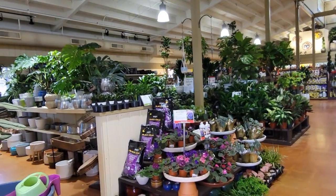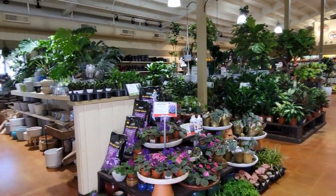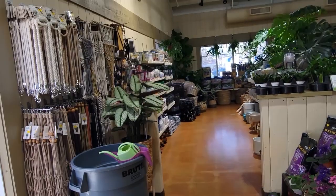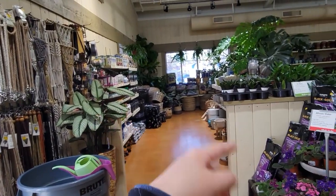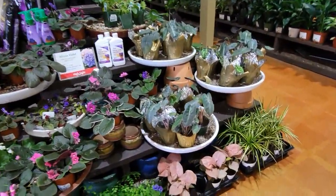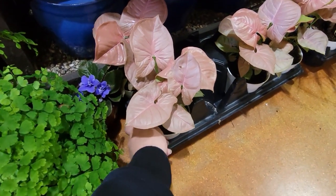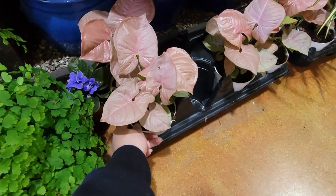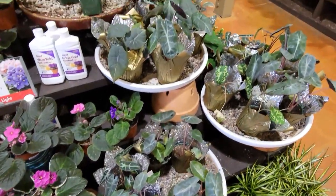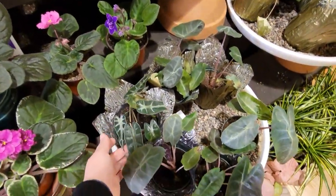Alright, so now we're at Armstrong. I kind of already went through this place a little bit, and they have some really great stuff. So, you guys already know the inside: pots, hanging macrames, but let's look at the plants. This is the pink syngonium. Oh my gosh, look how cute these are. Oh, these are so pretty. I think I'm gonna get one of these. Oh yeah, and I already saw a lot of these alocasias. I thought these guys are super cute.